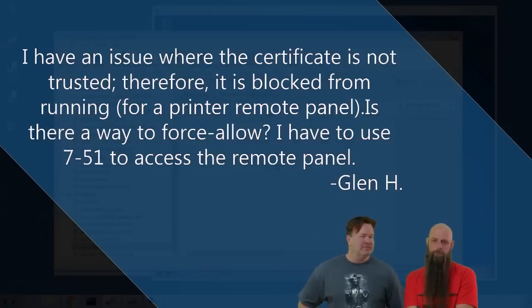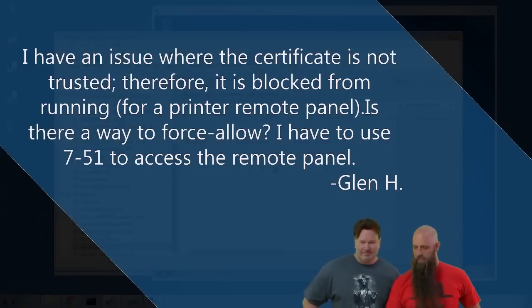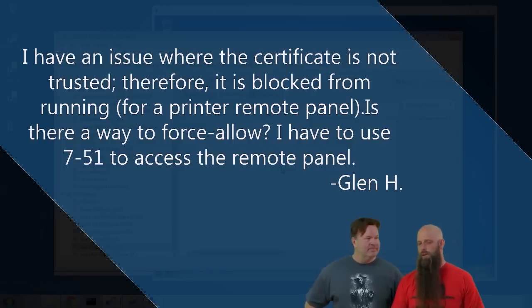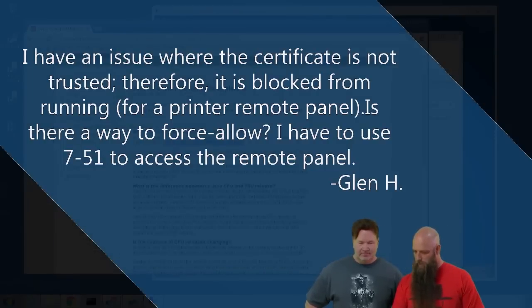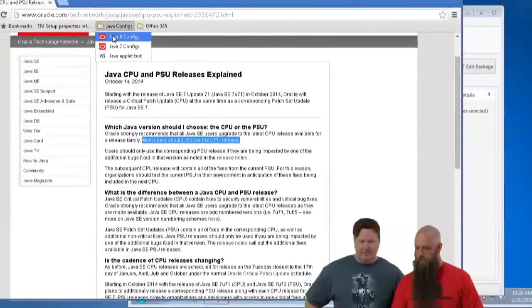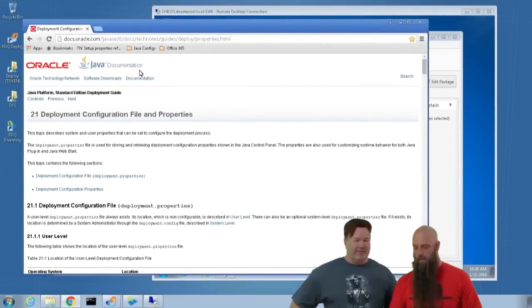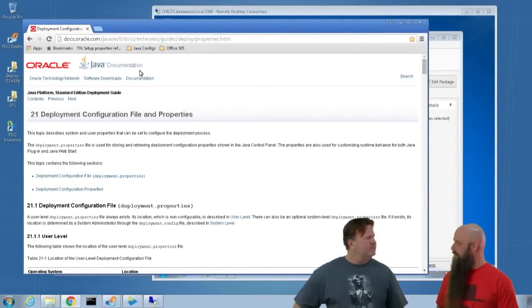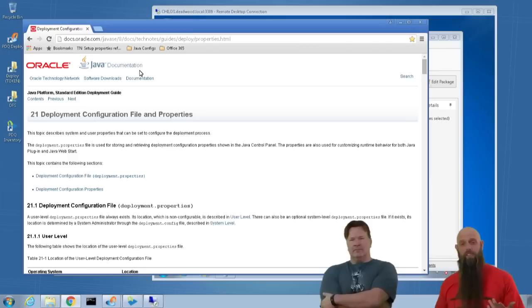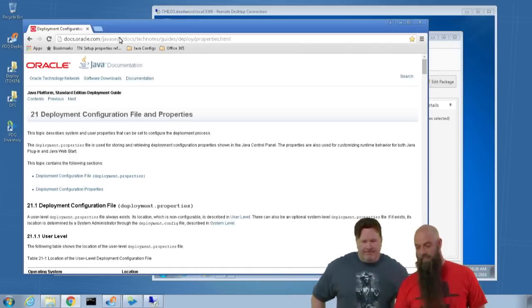At this point, yeah. The answer to the force allow is you're going to need to look for some different properties. Let me see if I've got that link somewhere. Java configs. Java 8 configs. It used to be Java 7 configs. If you're still talking about Java 7, then yeah, do the 7 config. I'd basically just change it to 7 there, I believe.